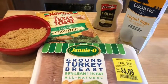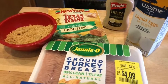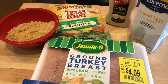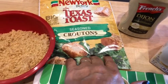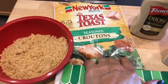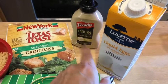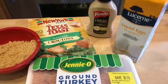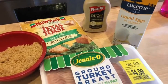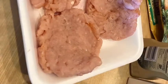All right, I'm going to be making some ground turkey schnitzel. I've got the lean turkey. I'm using some Texas Toast seasoned croutons for my breadcrumbs. I didn't have any breadcrumbs, so I put these in the Vitamix and I ground them up. I'm going to be using a little bit of egg white, a little bit of Dijon mustard. So the croutons are, I believe, like 2 points for 2 tablespoons.